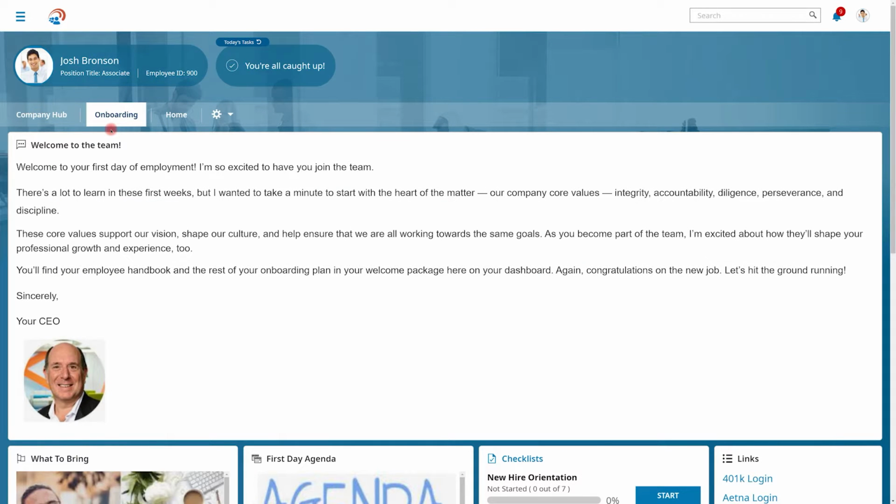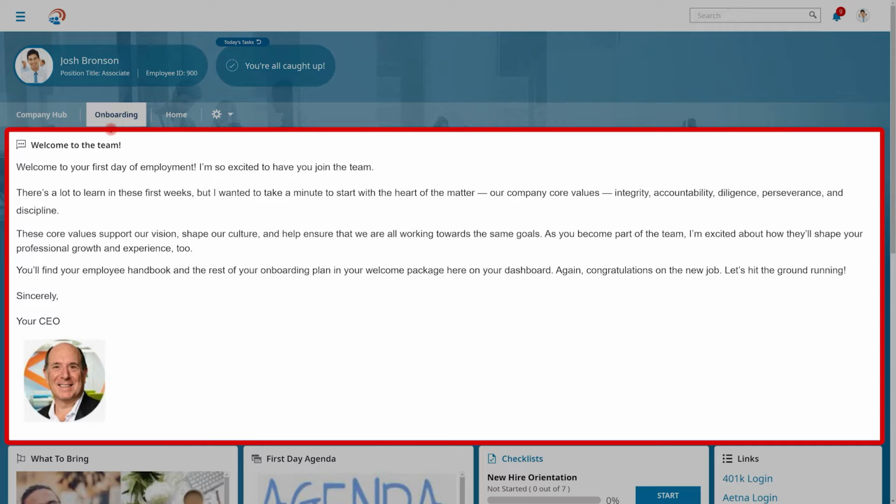Your employees can access their employee self-service portal from any device, including their phone, and they will have the same user experience across the board. From the moment that your new hire signs their offer letter, they are given access to their onboarding portal. This personalized new hire dashboard can include a welcome message and dynamic content to keep the new hire engaged prior to their first day of work.